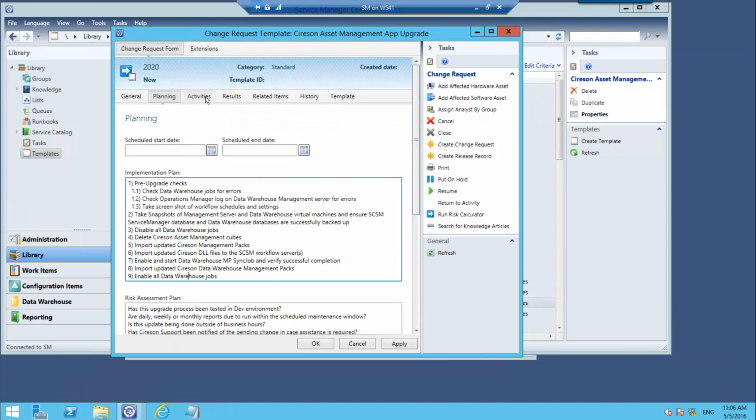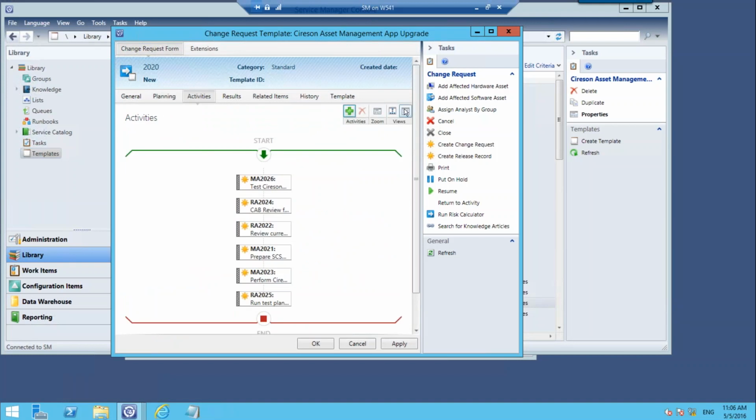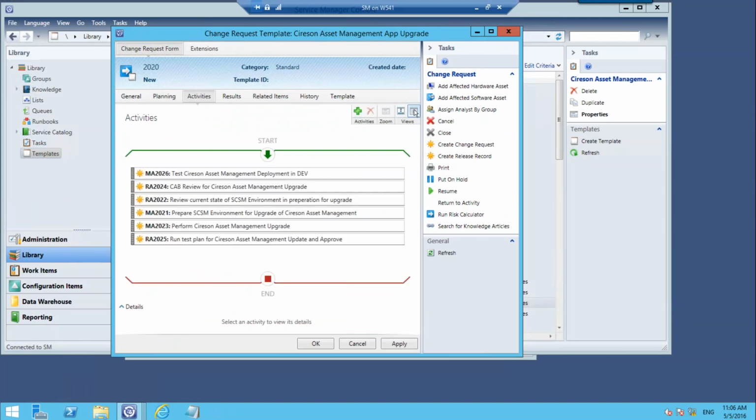And our activities. Again, adding a few more in here. Different levels of review. This one's specifically going to CAB every single time, and then even review activities of the current state, for example. So using different activities here to assign parcels of work to individuals.